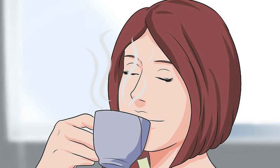Any type of tea you prefer is fine, but you may choose to drink a healing herbal tea if you have a cold. Check your grocery store or health store for cold or flu teas. Peppermint and clove teas can soothe a sore throat while freeing up your nose.